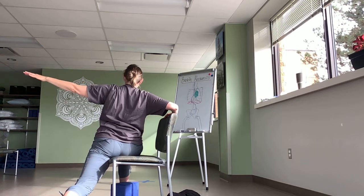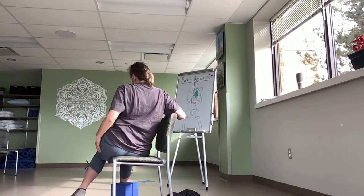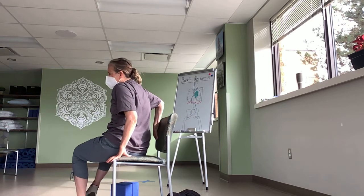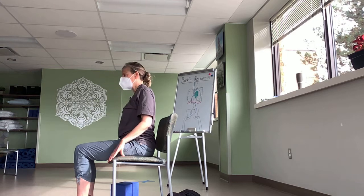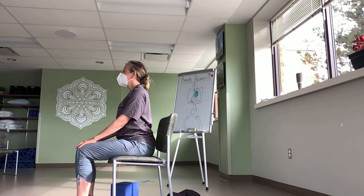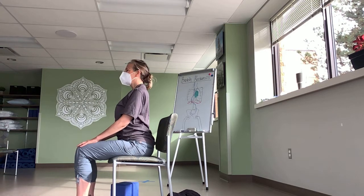Let the exhale just guide the back leg in. And shift back to neutral. Right. Knees over your ankles, sitting up tall. And take a breath, lifting up through the spine. Inhale, breath.